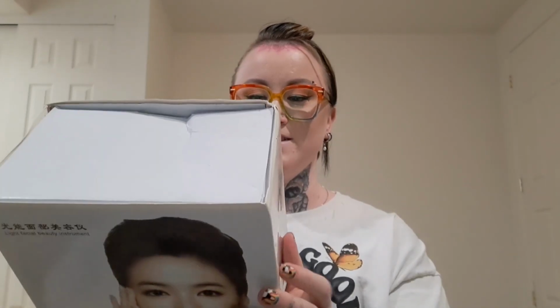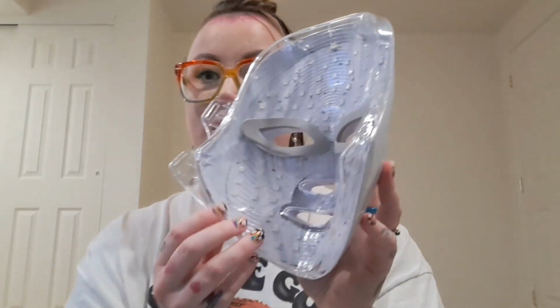All right, there's a big thing right here. Ooh, I'm excited for this one. Okay, this is a light facial beauty mask. I will be doing a separate video on this. I will show y'all a review on everything if I can. Ooh, this is kind of creepy looking. But this right here is to help, let's see if it actually, no, I need to charge it. Look how crazy this looks.